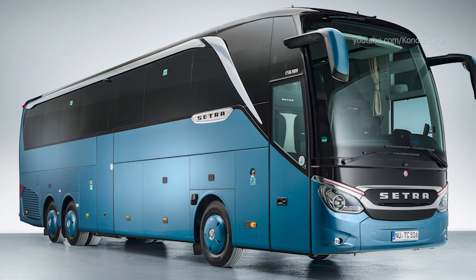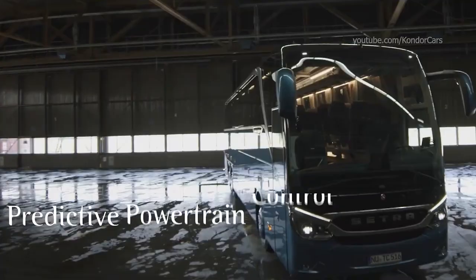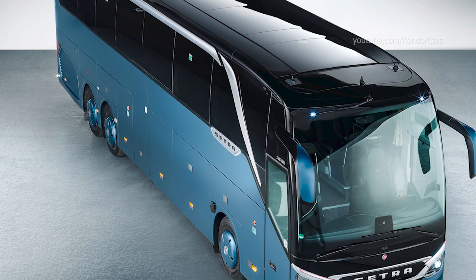Setra TopClass 500, these are 3 fascinating HDH models on 3 axles. Dream touring coaches for dream trips, from the surprisingly handy S515 HDH to the versatile S516 HDH and the powerful S517 HDH, from 12.5 to 14.2 meters in length. With plenty of space for passengers and luggage.